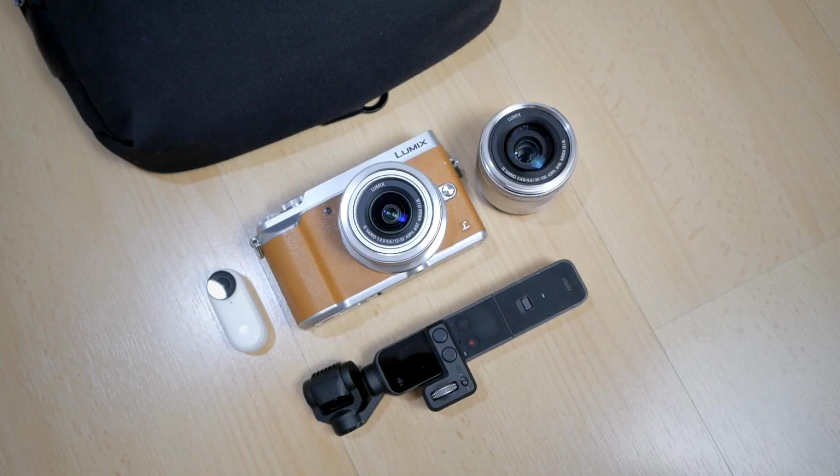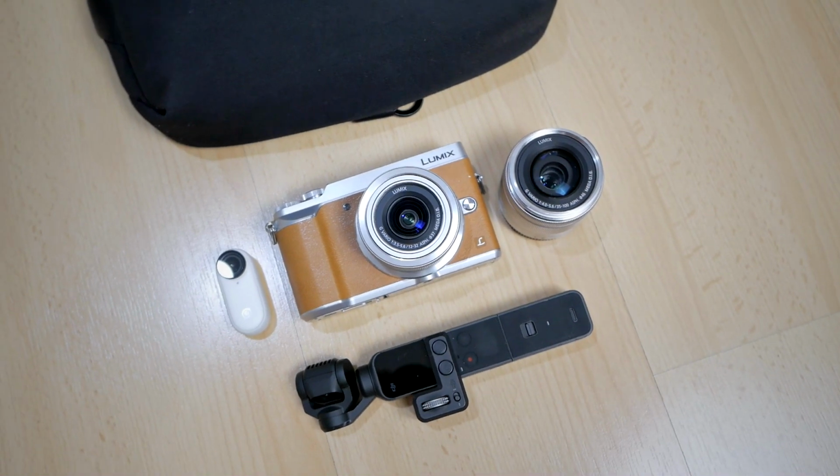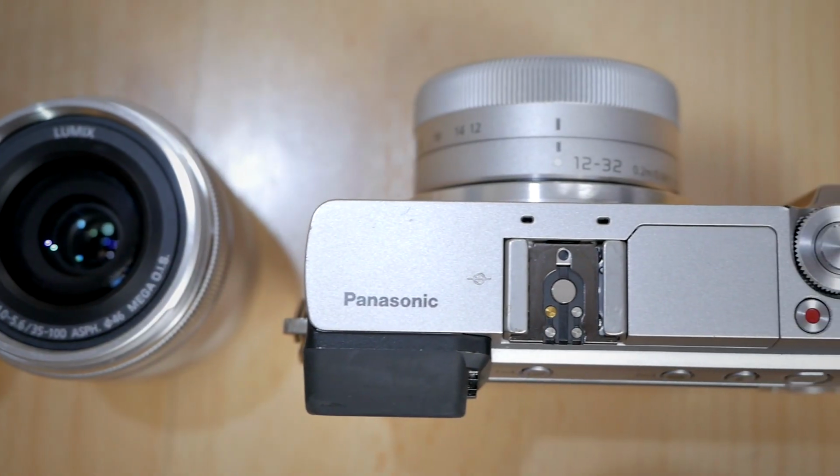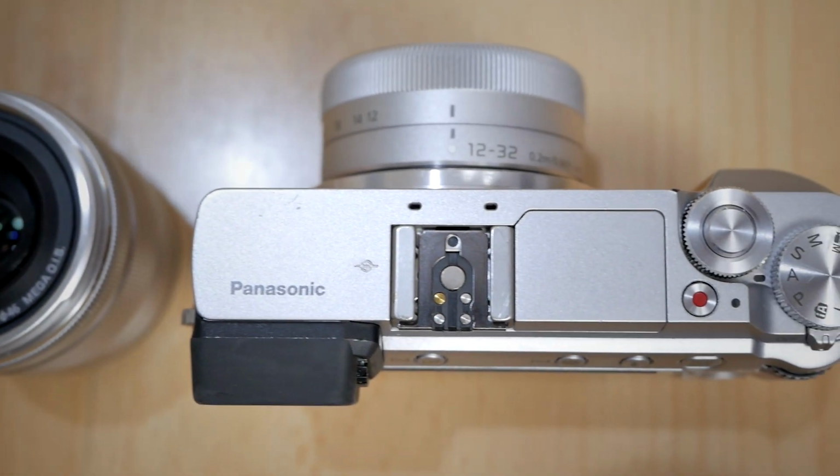Anyway, in today's video, I want to make an observation about the camera gear that I brought to United States. And for this trip, I'm keeping it very minimalist. I'm keeping it very simple. Just one camera body and two lenses. This is far less than what I usually bring, even for a non-photography trip.